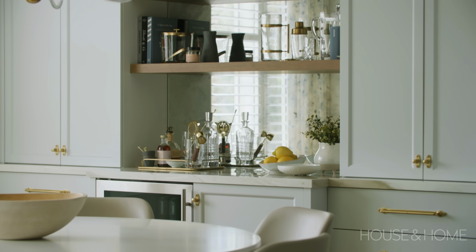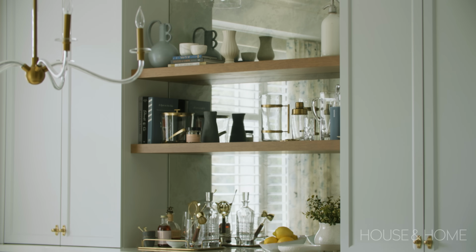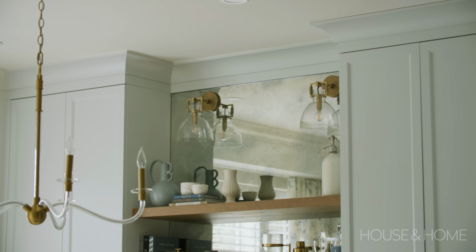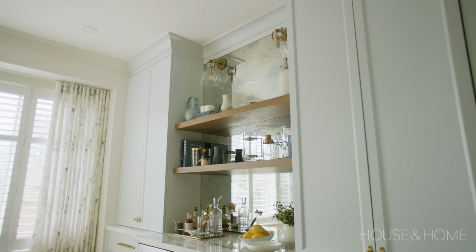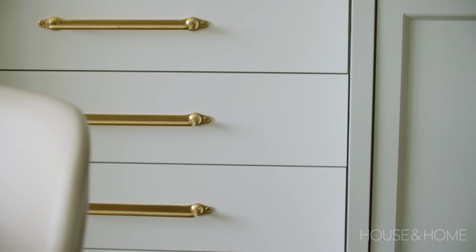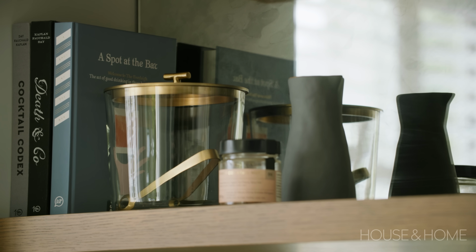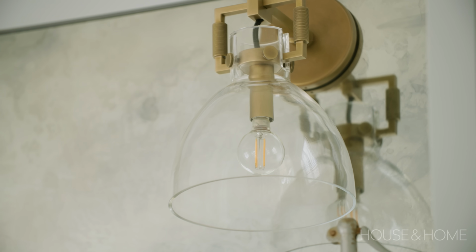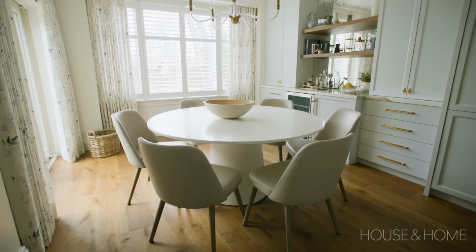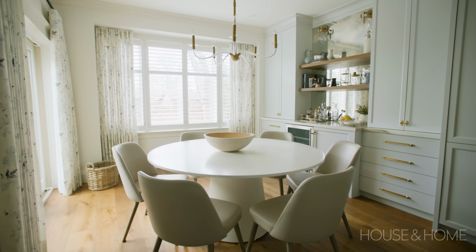Also in this end of the kitchen is the bar. And I love that idea of extending the cabinetry, but breaking it up, so it's not just a sea of kitchen cabinets. This is a built-in unto its own. We put some really handsome handles on the drawers, some smoked mirror on the back of the bar, which reflects all that beautiful glass and brass and silver that they have set up. And they actually do use the bar, so it's a great thing to have and very handy.